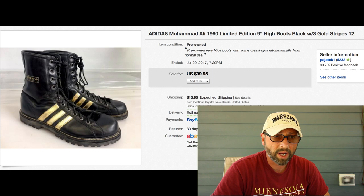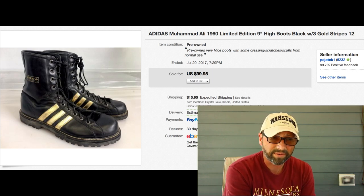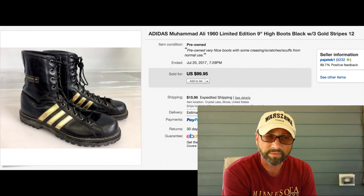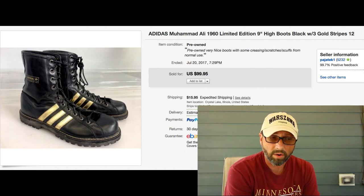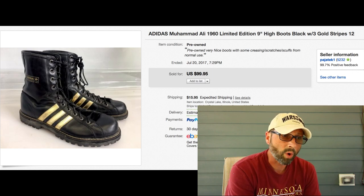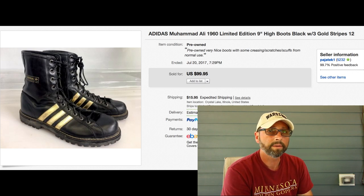It was just kind of unexpected that there were a couple that sold in the $50 to $60 range, but these were actually in very good condition, and we listed them for $99.95 with $16 shipping. And they sold within a couple days. So great find. I don't know if a collector bought them just to have them or somebody is actually going to wear them. They were overall in very good condition. So very, very cool find.